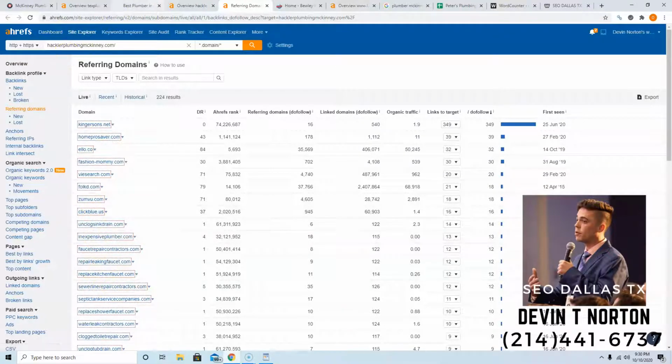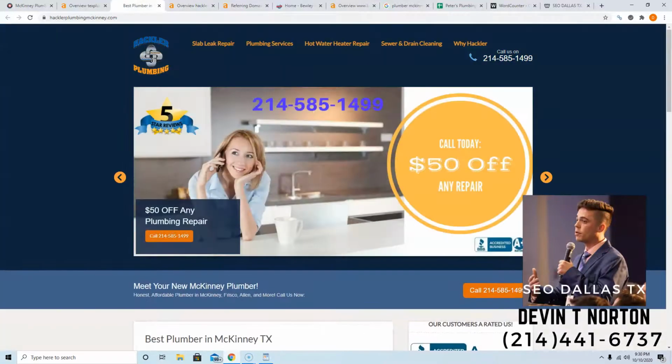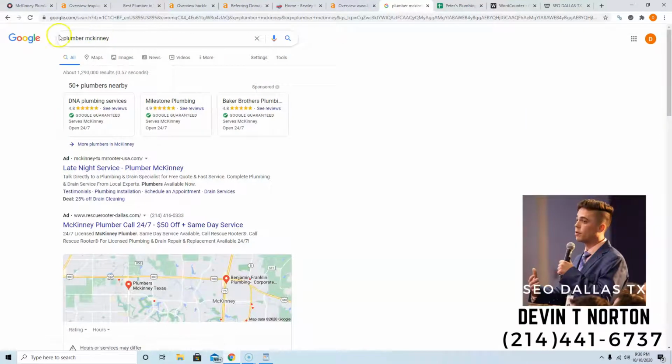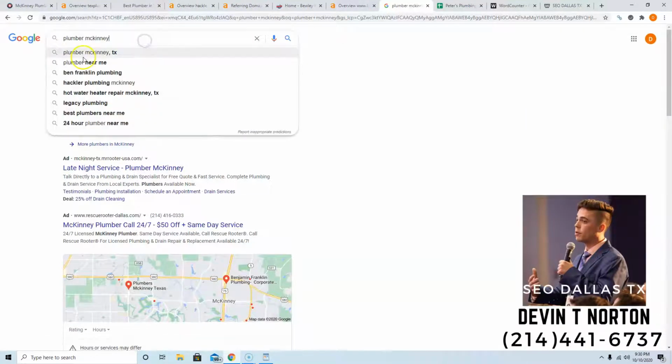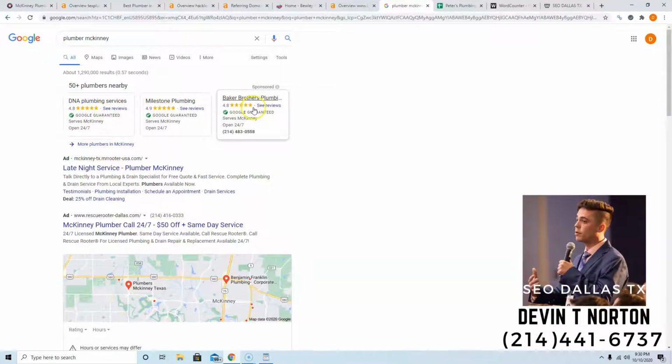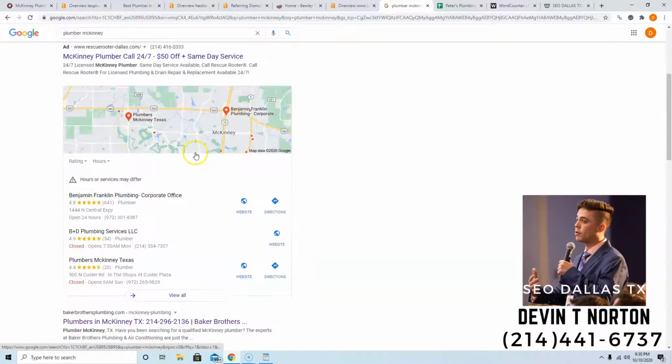Okay. The last thing you're going to want to look at is citations. And citations are, if someone types in Plumber McKinney and they need a plumber right now, a lot of people skip the ad area because they have ad blockers, or they just don't really like Google ads. They've had bad experiences. So a lot of people just go straight to the Google My Business or local map pack ranking. And to get in here, you're going to need more citations than your competitors.